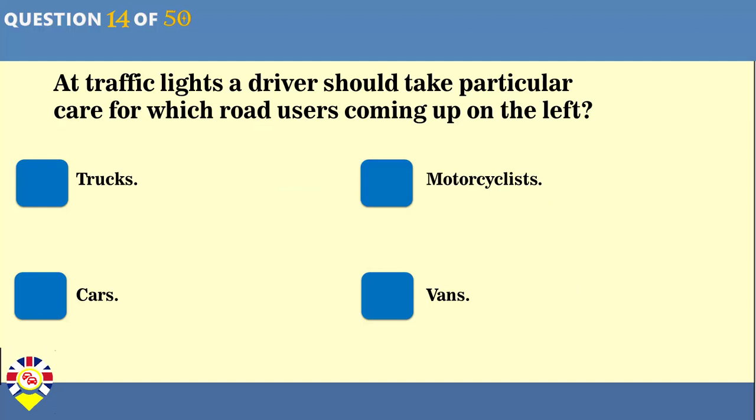At traffic lights, a driver should take particular care for which road users coming up on the left? Trucks, motorcyclists, cars, vans.